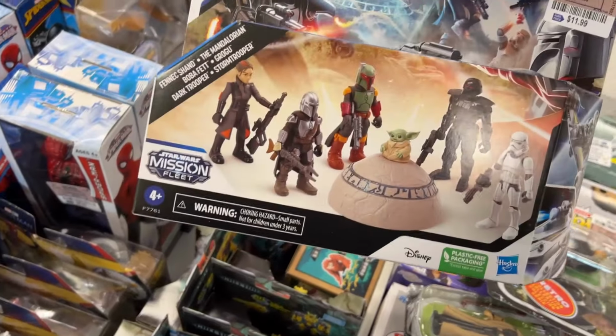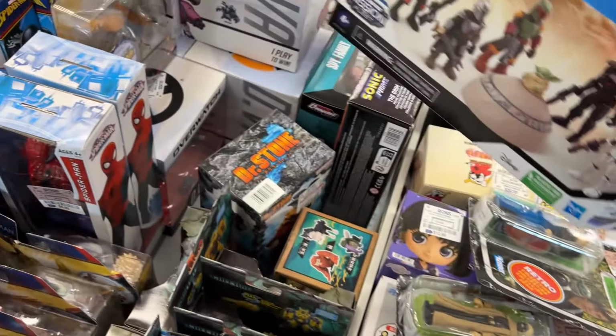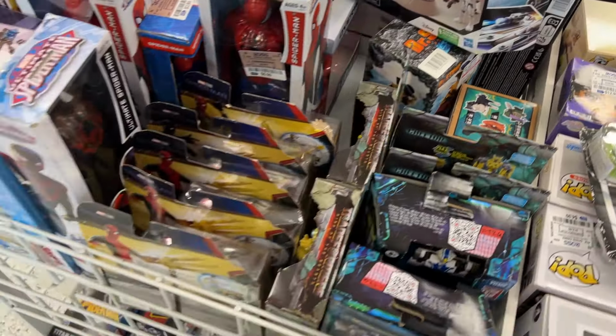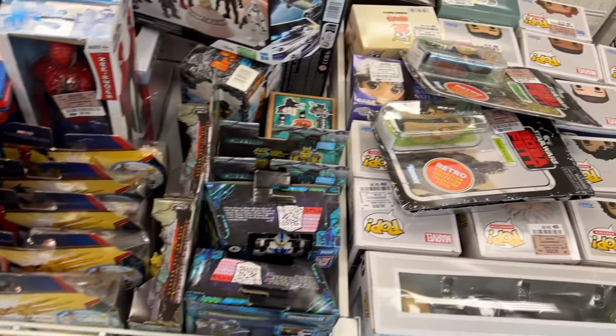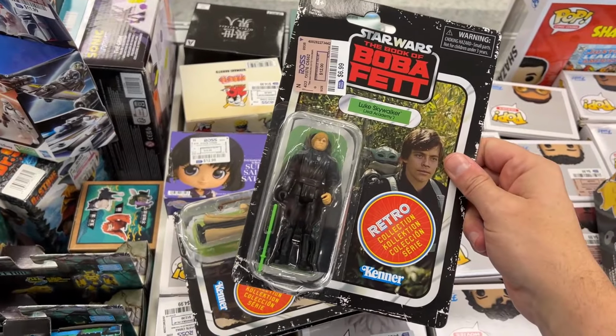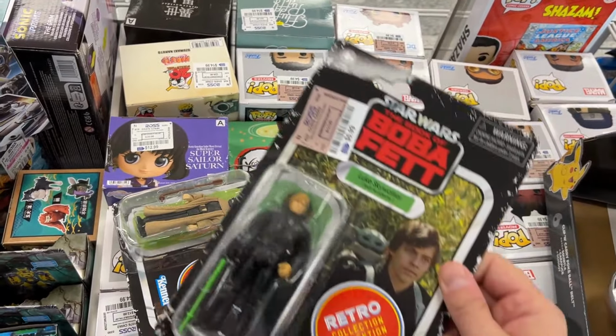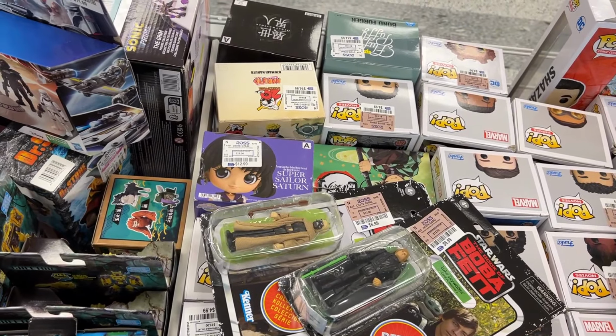We got some Mission Fleet. $12 for that. All those Overwatch things we saw here last week. Spider-Man basics. Looks like these vintage collections are the hitter of the day here, but that's going to do it, guys. We're going to take some pictures of these, and then we'll see if we find anything else.